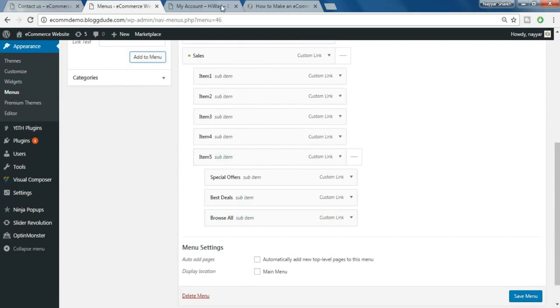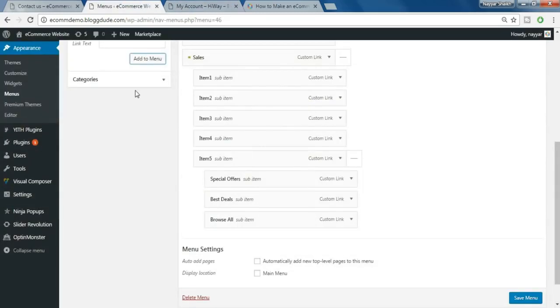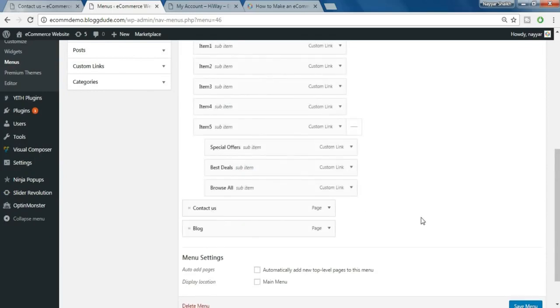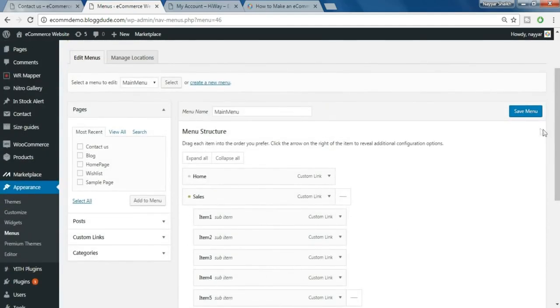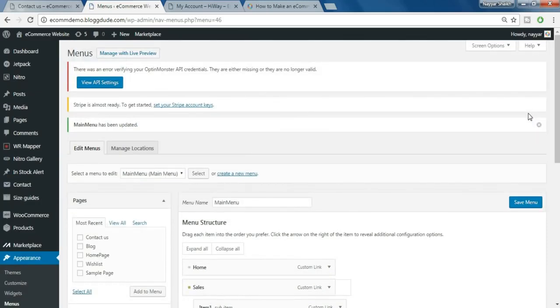Okay, so basically this is how you do it. Now after that, we have a blog page, contact us page. So what we do is go to pages, and we have blog page, contact us page. Select both these pages and click add to menu. So those 2 pages are added to the menu. Now make sure when you are working with the main menu, here you select the main menu from here. After you do that, just click on save menu. Okay, so we have successfully created all the 3 menus.